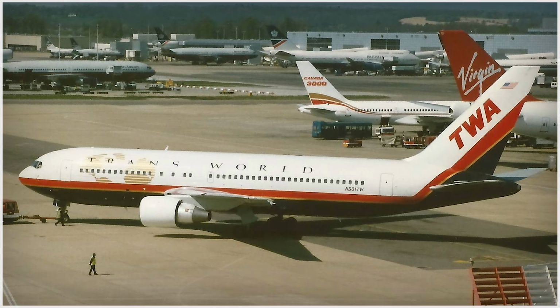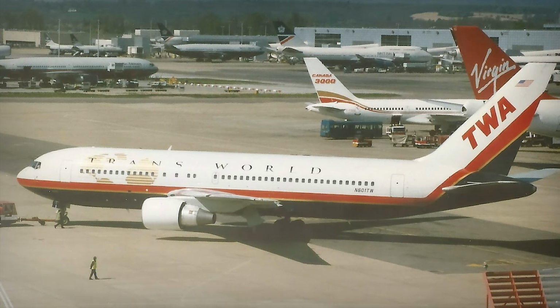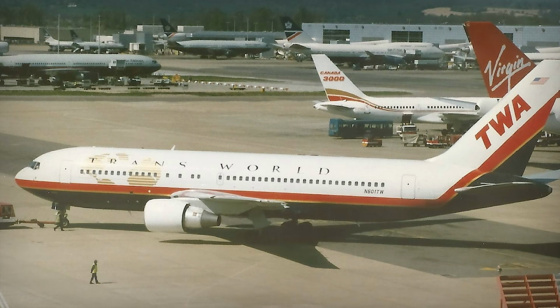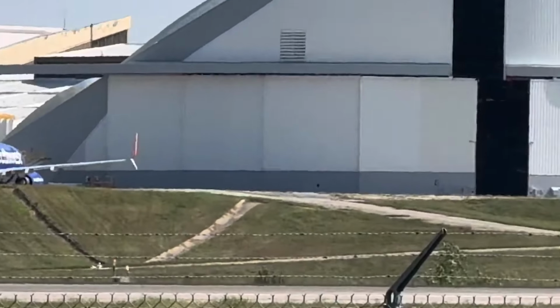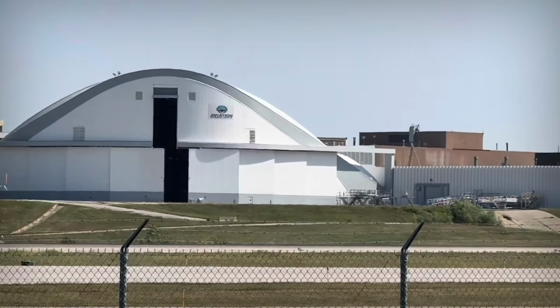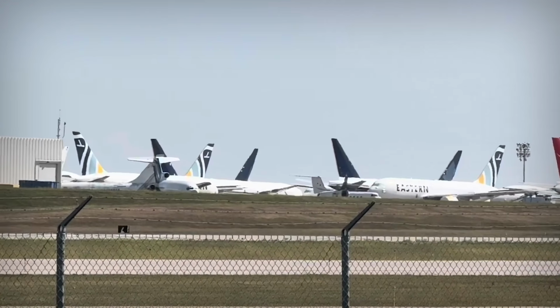The last TWA flight ever, Flight 220, Kansas City to St. Louis, flew on December 1, 2001, with the airline's CEO himself in the cockpit. Former employees gathered and released red and white balloons. When TWA died, Kansas City stopped being a connecting hub. Americans slowly wound the base down and cut its last ties by 2010.